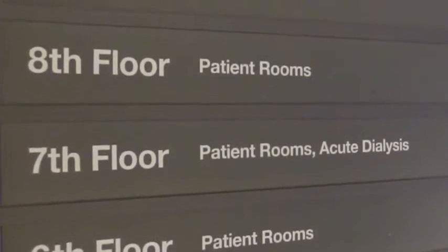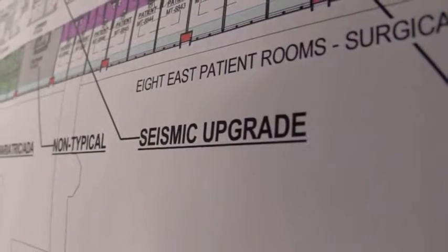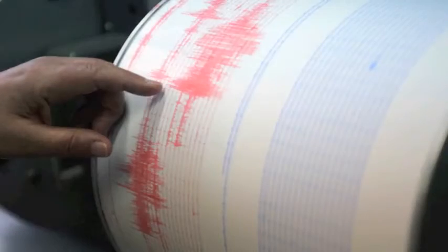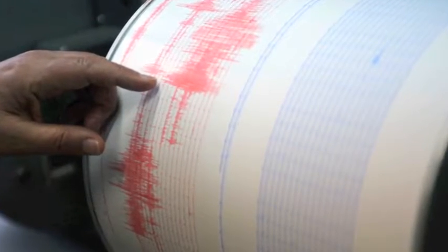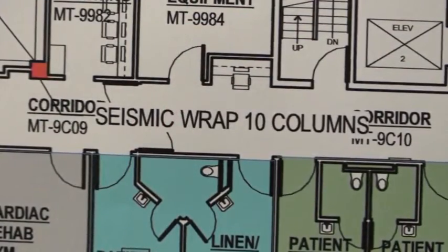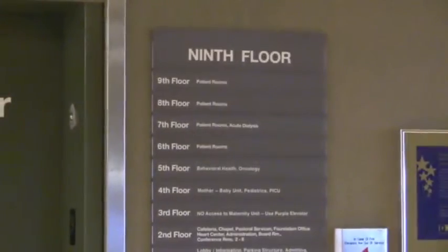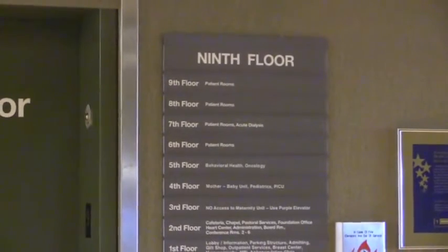Rooms on the 6th through 9th floors will also be remodeled and updated. Building codes for earthquakes have changed over the decades. Geologists say the risks of the big one are greater now. Seismic upgrades, wrapping and reinforcing columns and beams will strengthen the tower. If a quake shakes Portland, that could save lives and keep the hospital open. When that earthquake happens, our building will be able to sway a bit more without those structures breaking and collapsing.